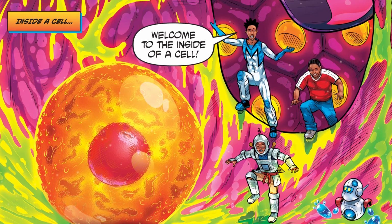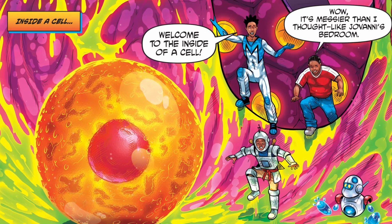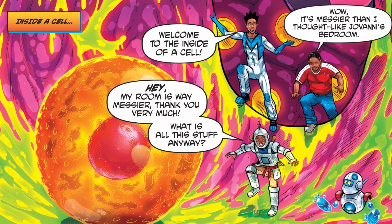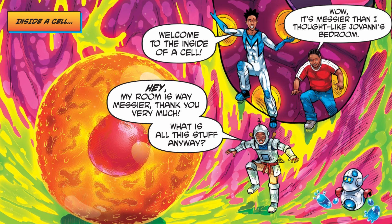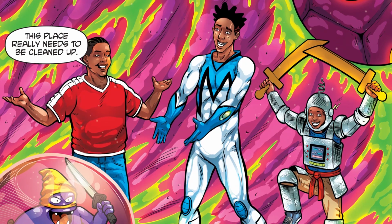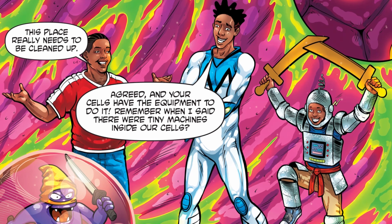Inside a cell. Welcome to the inside of a cell. Wow, it's messier than I thought. Like Giovanni's bedroom. Hey, my room is way messier, thank you very much. What is all this stuff anyway? The substance you are seeing is called glycogen. This place really needs to be cleaned up. Agreed. And your cells have the equipment to do it.